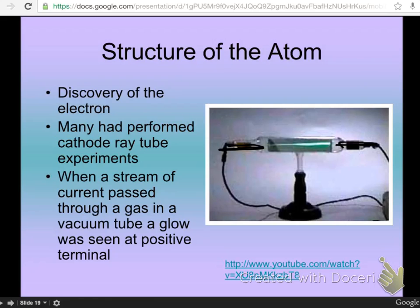So now what do you have? You've got a tube with very little air in it. It's a low pressure environment. And sticking out of each end is a piece of metal. That's a cathode ray tube. You can make one. We tried it in here one year. I'll tell you about that in a little bit.